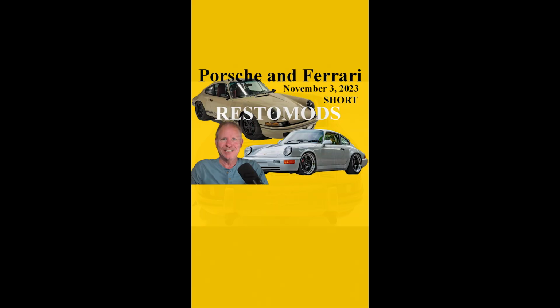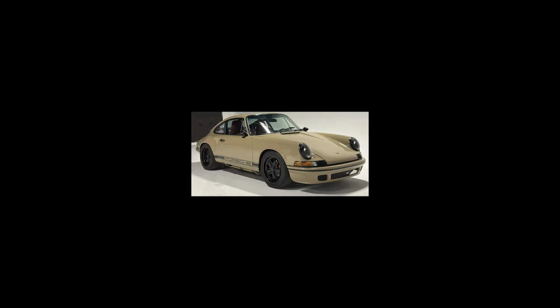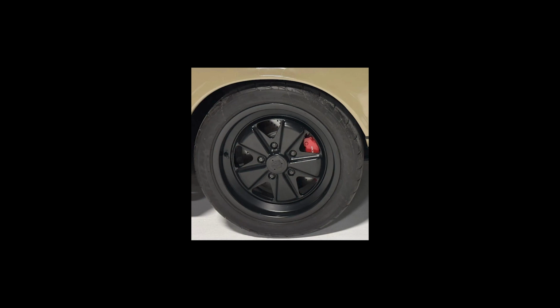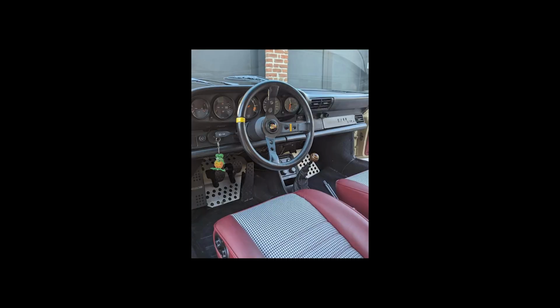On Bring a Trailer today, a backdated 911. On P-Car Market, another take described as a restomod. A tan, backdated 1989 Porsche 911 Coupe 3.6-liter sold for $133,000. Tan is not normally in my wheelhouse, but this car has been exceptionally well-built.